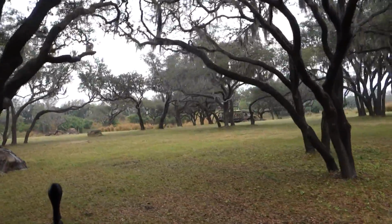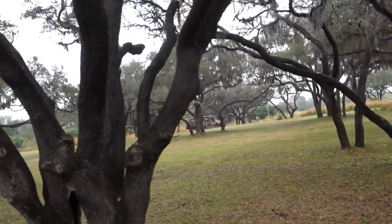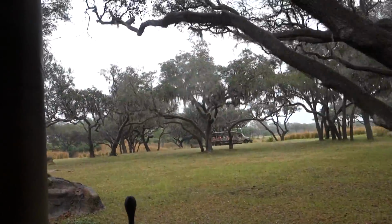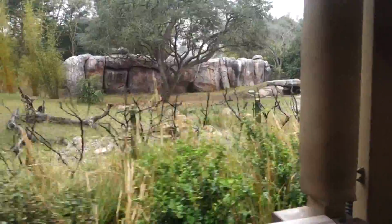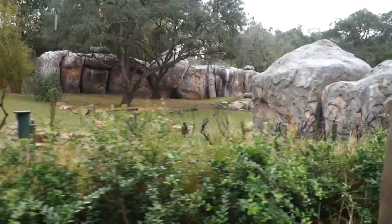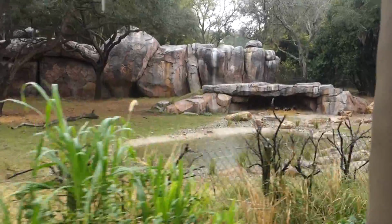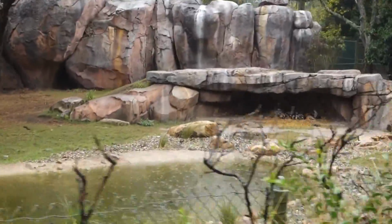That's an African truck. It's a rare species. Alrighty, so on our left here, under that little rock cove thing, there are actually African wild dogs. They're African wild dogs. Many people think they're hyenas, but they're not. They actually look nothing like hyenas once you see them up close. Those are African wild dogs.